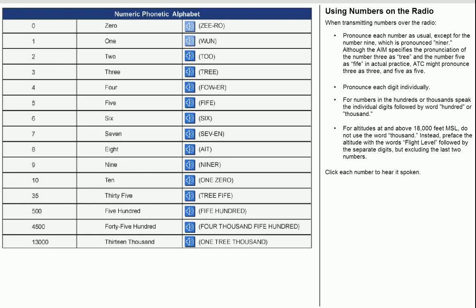0 1 2 3 4 5 6 7 8 Niner. 10 35 500. 4500 13000.